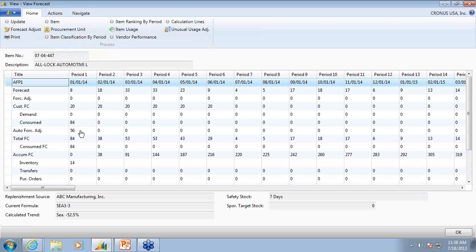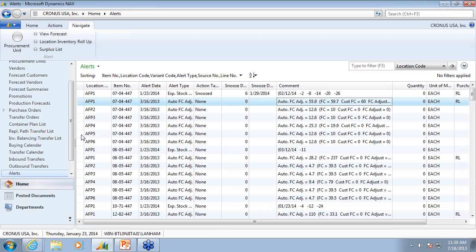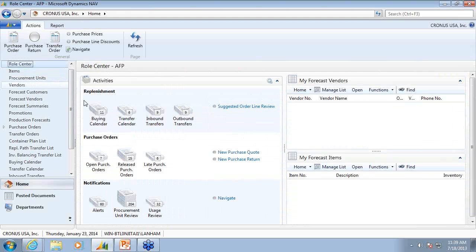And what I just did here was I drilled to that forecast screen. And this is that same item that we looked at earlier, where here our forecast was 28. We've actually sold 84, so the system has made an automatic adjustment for us for 56 units. And here on the alert screen, it's telling us exactly what it's doing. So this is a way of our seeing all of those items early so that we pull in that information early. And we can react to what's going on automatically real early in our processes.